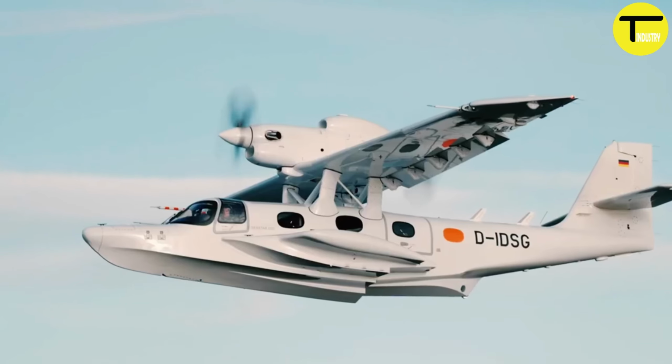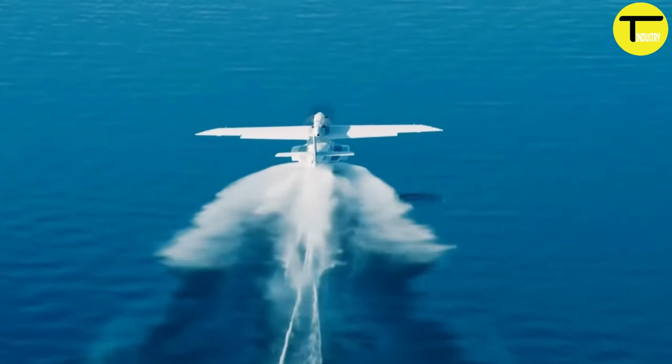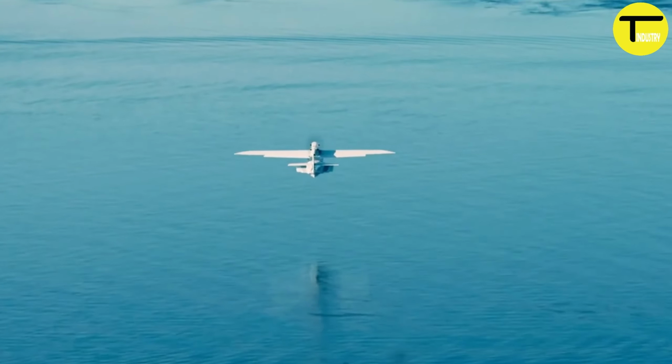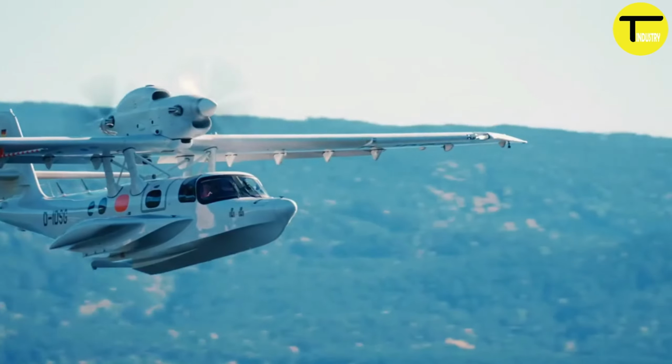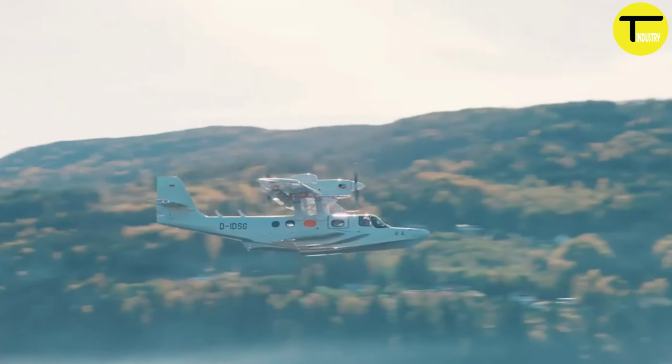It's just as comfortable touching down on a lake as it is landing on tarmac. Its twin Pratt & Whitney turboprop engines deliver speeds up to 333 kilometers per hour with a 1,700-kilometer range, great for coastal patrols, short-hop charters, or island missions.